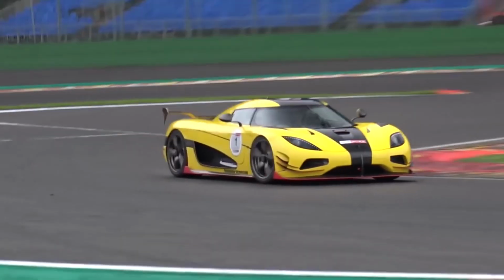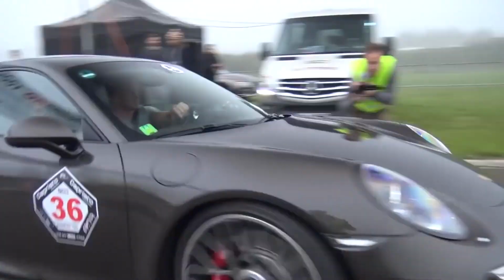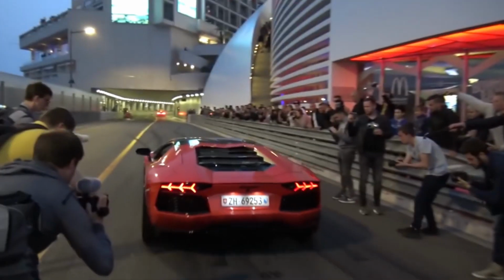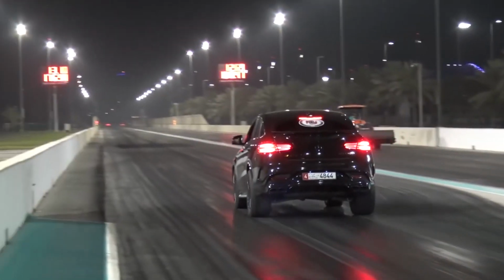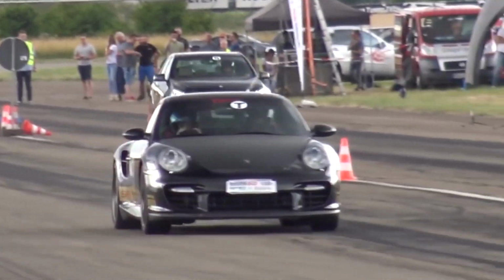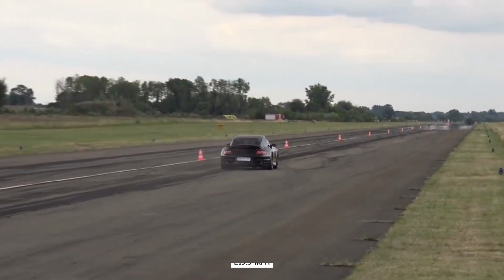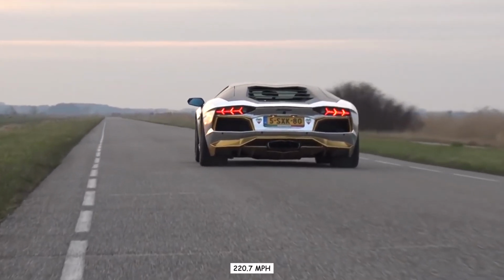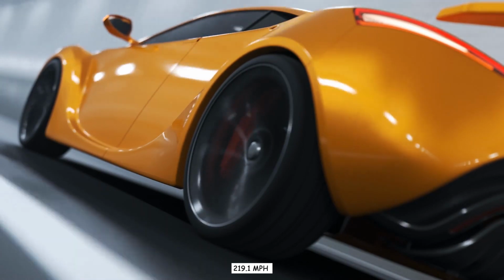Because there might be some variations in the weather, height, or other factors that could change the measurements in one direction or the other, the automobile then makes another top speed run in the other direction. It uses the average of the two runs. The car's top speed, for instance, would be 219.9 miles per hour if it reaches 220.7 miles per hour in one direction and 219.1 miles per hour in the other.